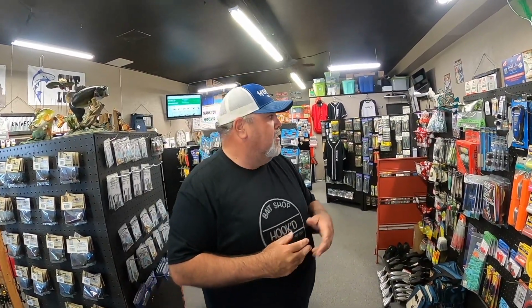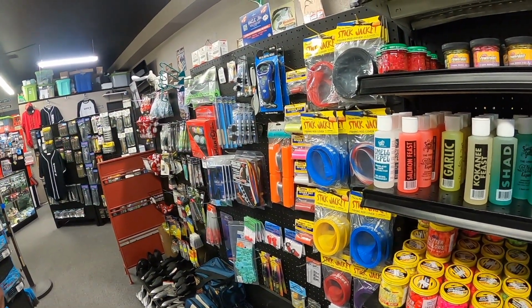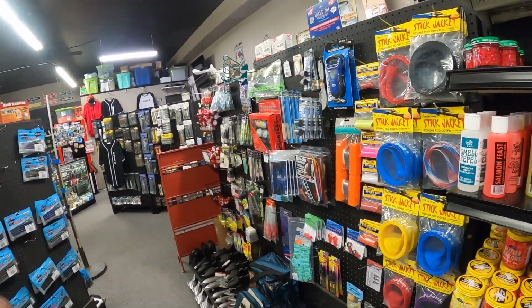We have a ton of bass stuff. We also have trout stuff. We have other things too, stripers, a lot of striper stuff. And we also carry tournament gear. So if you need a Humminbird, Coastal markers, stick jackets, scents, we've got it pretty much covered as far as what you need.